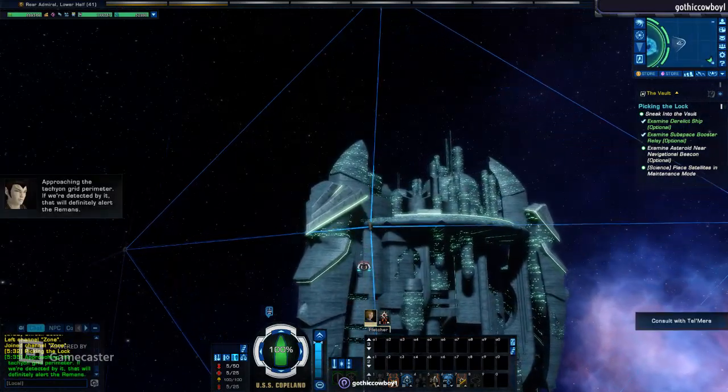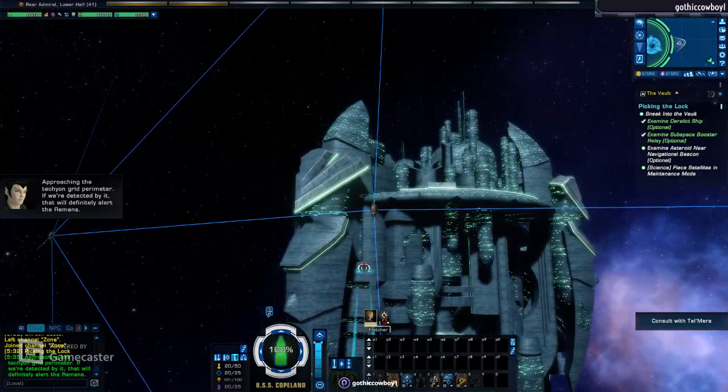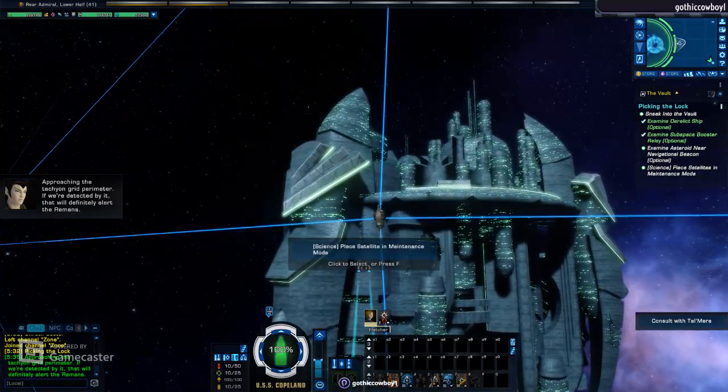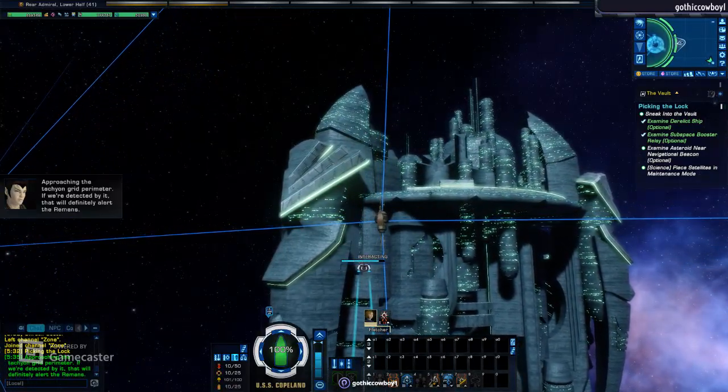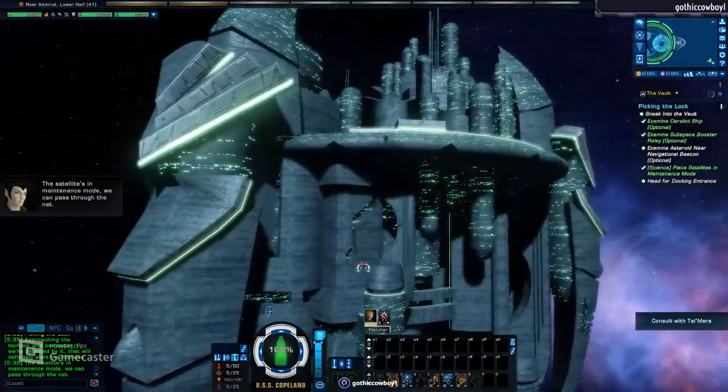Approaching the tachyon grid perimeter. If we're detected by it, that will definitely alert the Riemanns. The satellite's in maintenance mode. We can pass through the net.